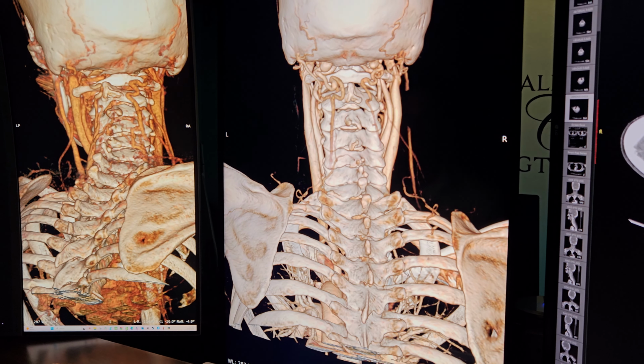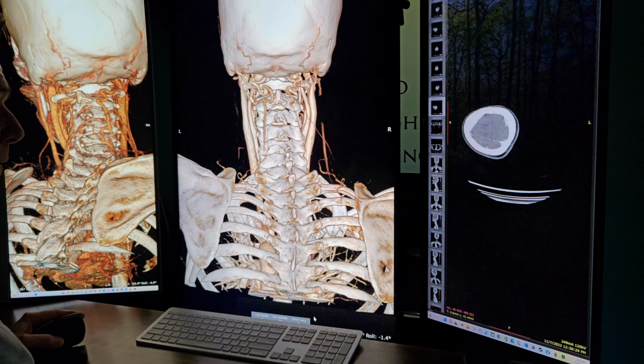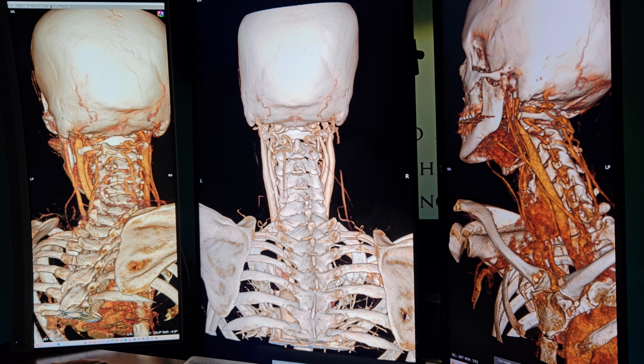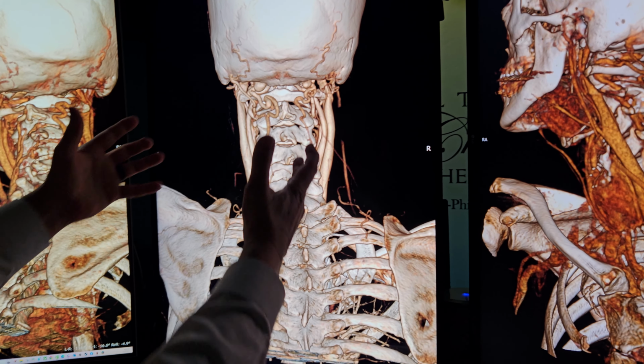and bring up, there's neutral. And right rotation. Okay, here we go. So we look at her from behind.